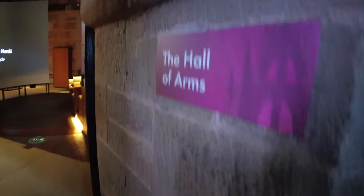I already bloody feel it in my legs. I'm telling you, stairs are the bane of my bloody existence. See, Lennox Castle and Dalkurin Castle. Right, there we go. First level, the Hall of Arms.